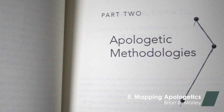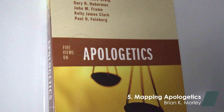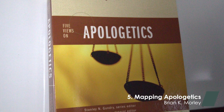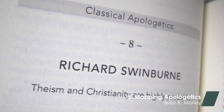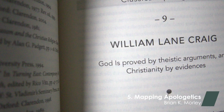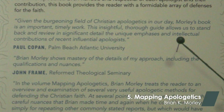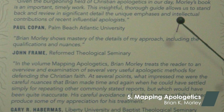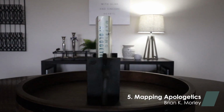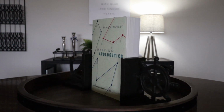Morley's book is among the best that compare contemporary approaches to apologetic thought. While I did enjoy the Counterpoints book of the same topic, I found Morley's book to be an even greater exposition, both in its scope and quality. Mapping Apologetics masterfully guides the reader through presuppositionalism, Reformed epistemology, combinationalism, classical apologetics, and evidentialism. If you're a little lost as to which camp you may fall in, Morley's map will help you navigate this tricky terrain.